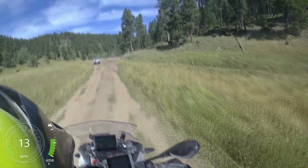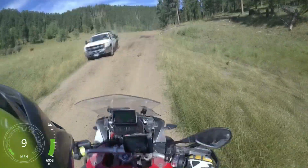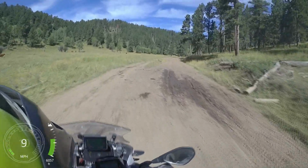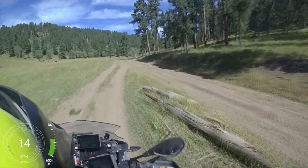So this vehicle right now, this truck you see, it's the first vehicle we've seen. And we've been riding for a good couple of hours at least at this point, probably 2.5 hours in.